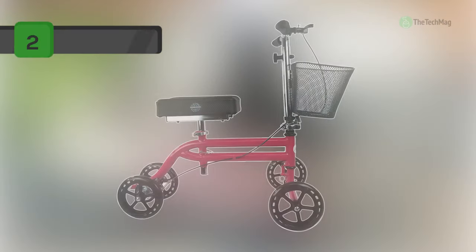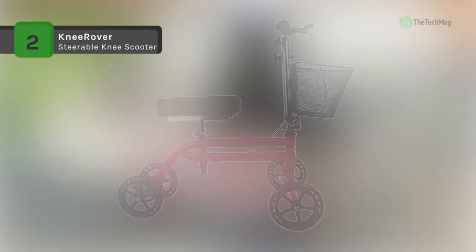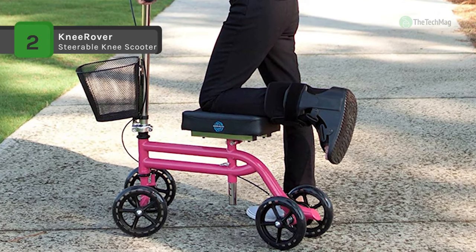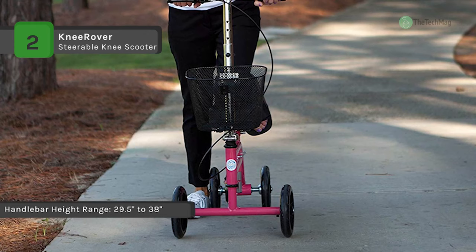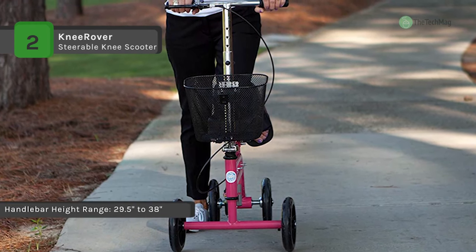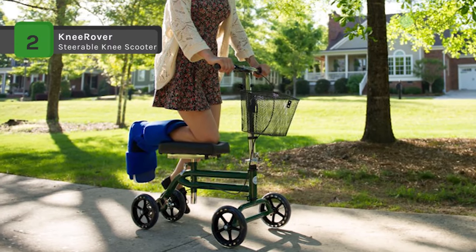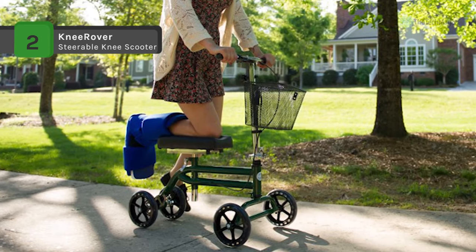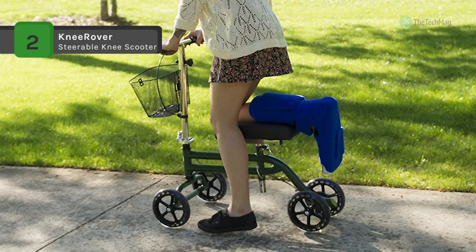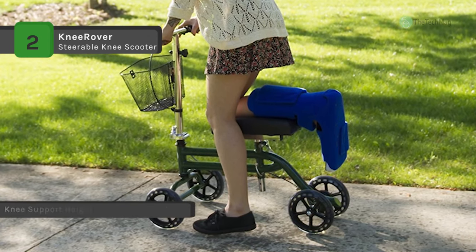The Knee Rover Knee Scooter is the most proven and trusted knee walker solution with tens of thousands of happy customers. This scooter has excellent stability and control when maneuvering. It offers an adjustable locking handbrake and rear drum brake and is ideal for indoor and outdoor use. The steerable knee scooter highlights 4 7.5-inch non-marking rubber wheels, a comfortable 3.5-inch thick contoured knee platform that is left or right leg compatible, and a free basket.